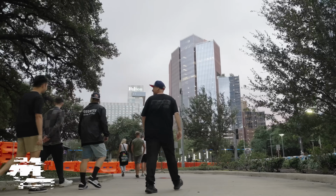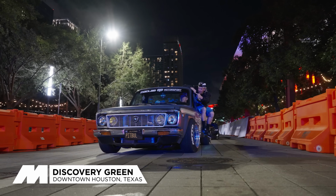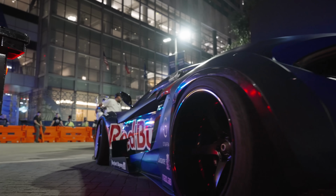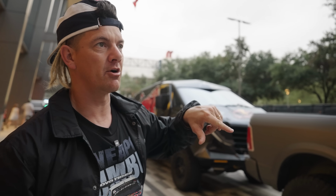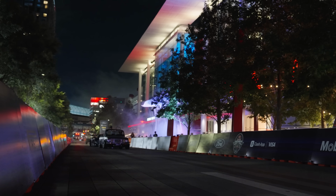We're down here at Discovery Green. We're outside the Marriott. We've just done a little bit of a track walk, had a look. So we've got a very confined area. Well, we thought we had about 4 or 5 lanes, but now with all the barriers, we've got just over 2 lanes. So it's gonna be really tight. But there are some open intersections where we'll be able to do some donuts. There's a few holes, there's manholes, there's cracks. But yeah, it's gonna be sick.